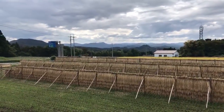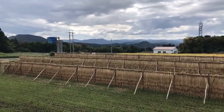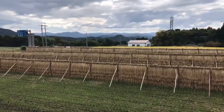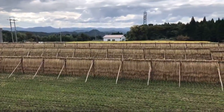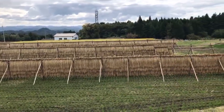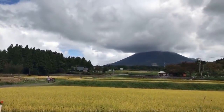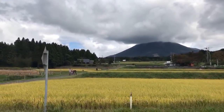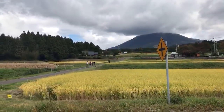That's the rice hanging on, I guess it looks like bamboo poles, drying for the machine that separates that from the stalk. That's rice down there. That's just harvested and drying. I think I can take you down there for a closer look if you guys want. Let me take you down there. So this is Hoki Town in Tottori Prefecture. Just kind of a quick look at the countryside here.